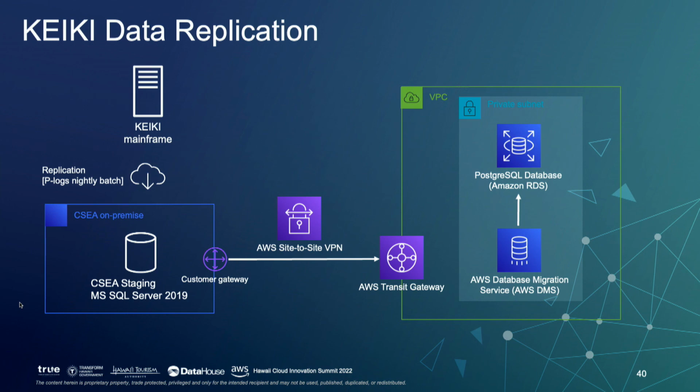We didn't actually do that because the schema coming down from Keiki is pretty straightforward since it's a mainframe system. But that was the key, because now that we have all the data on this, we can build the application on a complete data set. This isn't one of those situations where you build the application on a small data set, and then when you finish and put the full data set in, everything breaks. We actually started building from the ground up with a complete data set.